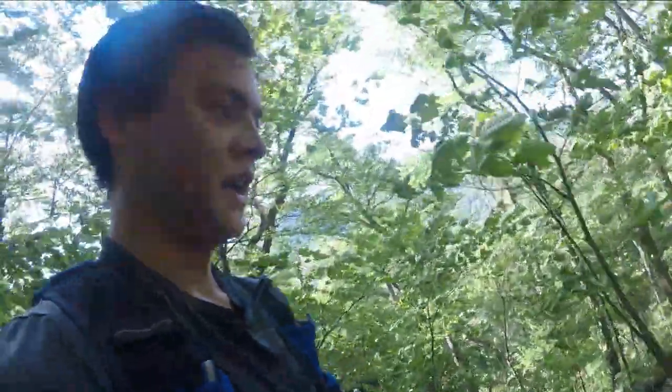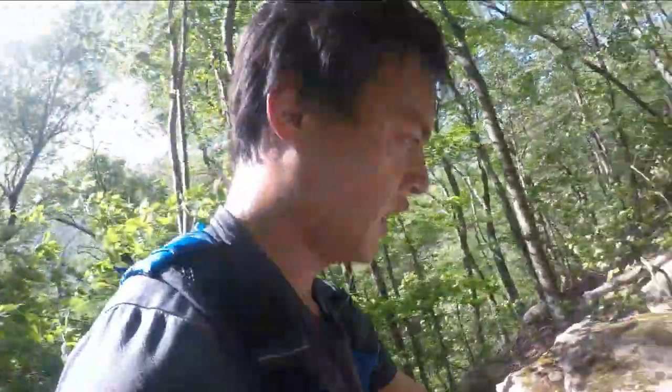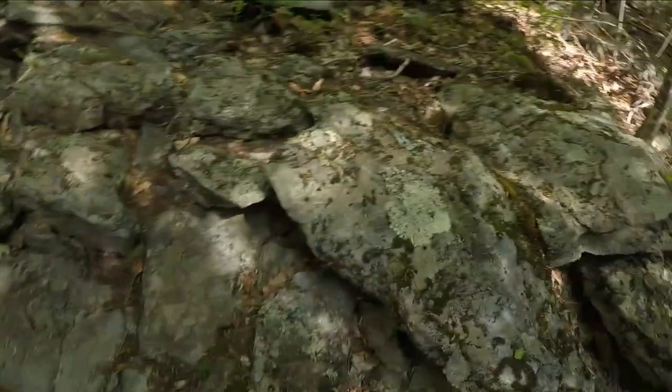Power hiking this. It's too steep to run, and I want to conserve energy. But feeling pretty good right now, 7 miles in. Gone up 1,000 feet, down 2,000. But this is a pretty big climb.